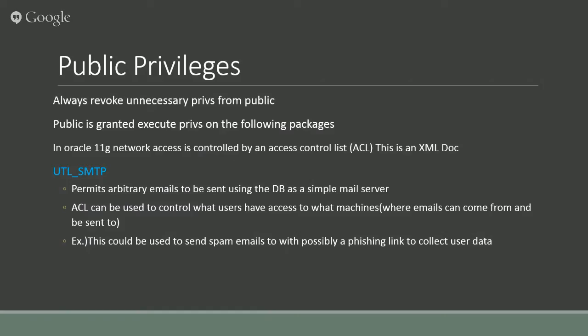Public privileges. So these are something all users would have when they're created. So you want to always revoke unnecessary privileges from public users. Public is granted execute privileges on the following packages. There is a list coming up, so bear with me.